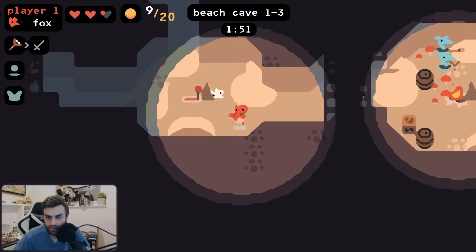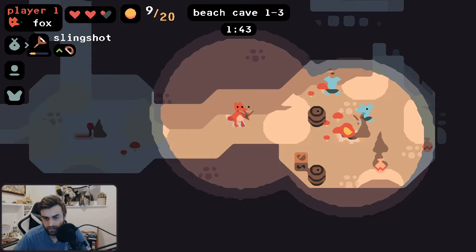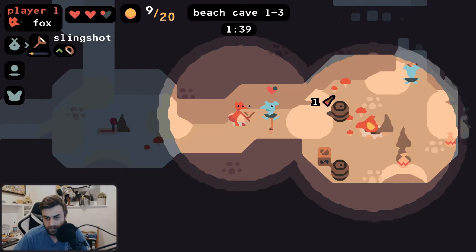Another coin. Okay, so we've got that. Two guys over here. Okay, are these slingshot guys? We're probably going to have to slingshot them back. Okay, slingshots don't deal any damage to that. But here he comes. Ow! Oh, it's like a croquet mallet or something.